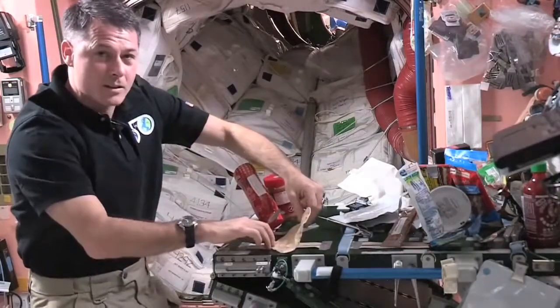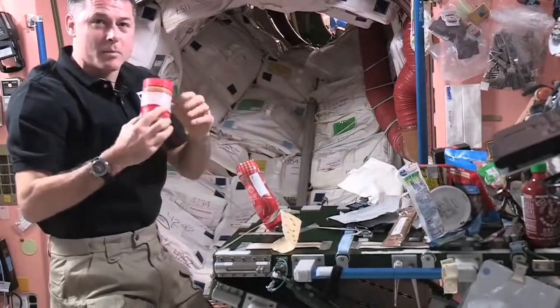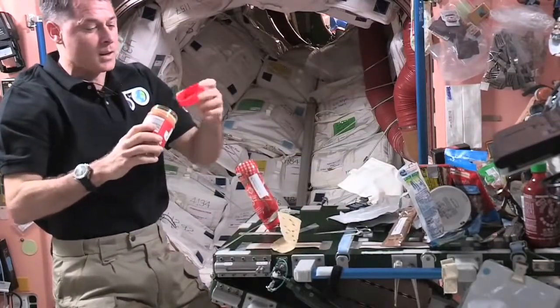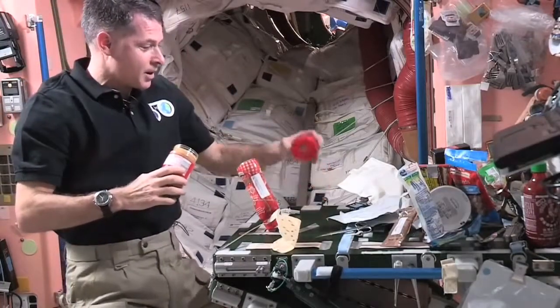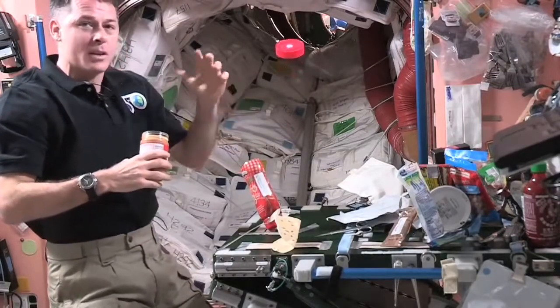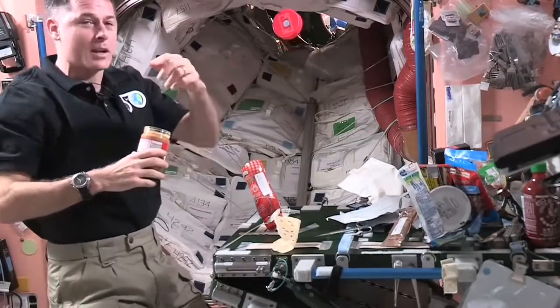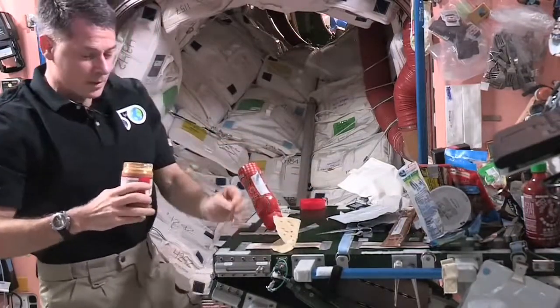I'm going to stick that down to some tape here so it doesn't go floating away while I'm getting everything else ready. So I'll get my peanut butter out, and even the lids on the peanut butter have a piece of Velcro on it so they don't go floating away. If I let it go, it'll kind of just float there for a little while, and then eventually the air conditioning system in here will take it away somewhere else. So I don't want to lose it, so I'm going to stick it on the table.